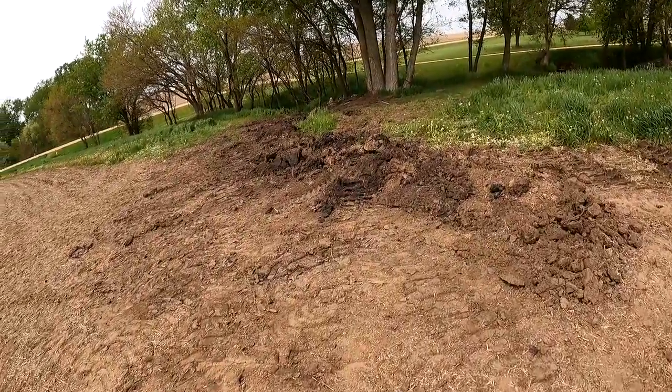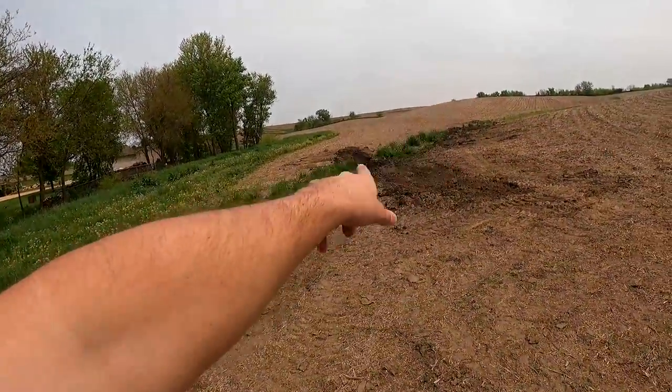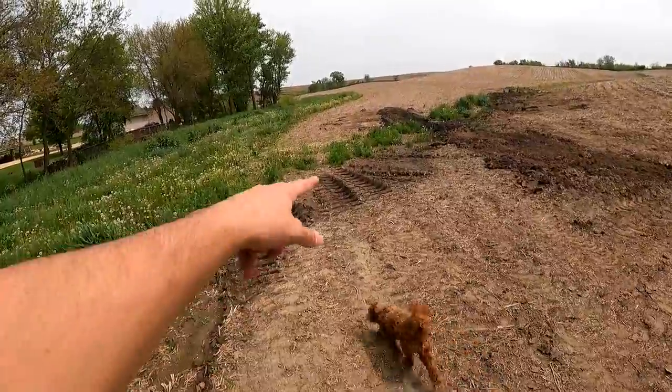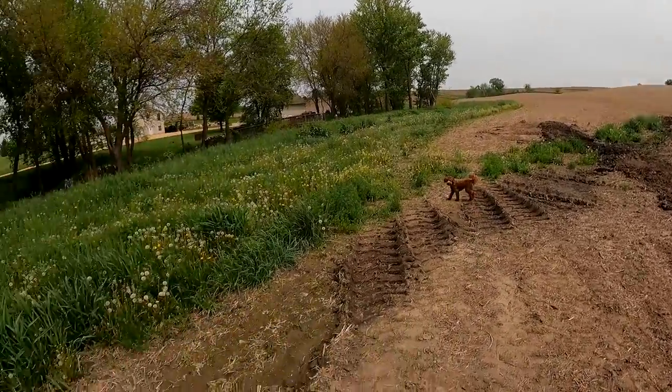So as I was saying in the previous video, this stuff was all sitting sopping wet. Like there's standing water, there's water flowing, all that fun stuff. Well, as you can see, it's dried up for the most part. A little bit wet in a couple spots, but I think she'll be fine for today at least.